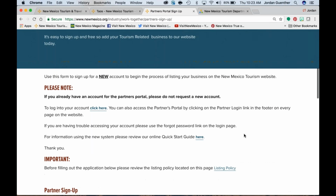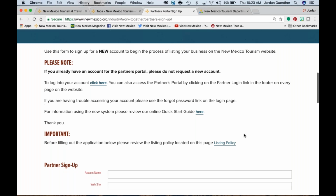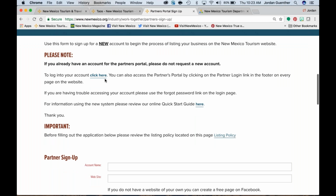So also from this page, if you already have an account on NewMexico.org, you can click here. This will take you over to the Partners Portal login, or there's another handy click here for a quick start guide. Similar to what Max and I will walk you through here shortly in terms of logging in and creating a listing, this link will also walk you through that same process should you have questions after today's webinar.